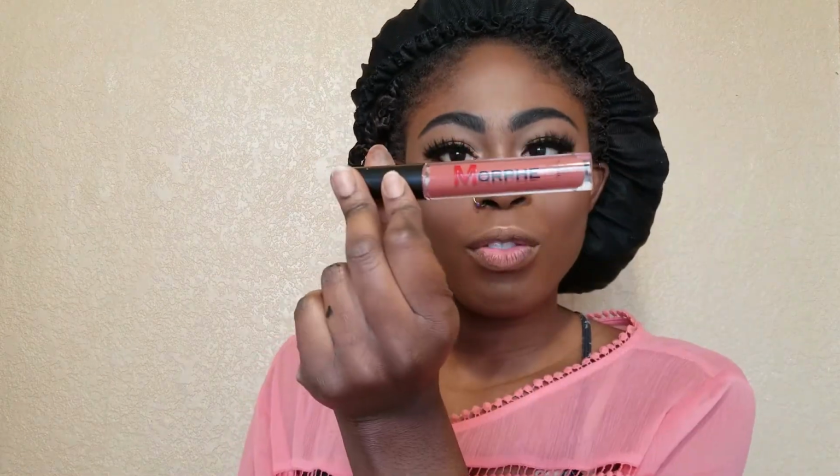Okay, time for lips. I'm using Morphe liquid lipstick in the shade Peanut. I would usually use a lip liner, but I really don't know where it is. So hopefully it's not too light. And we are complete.